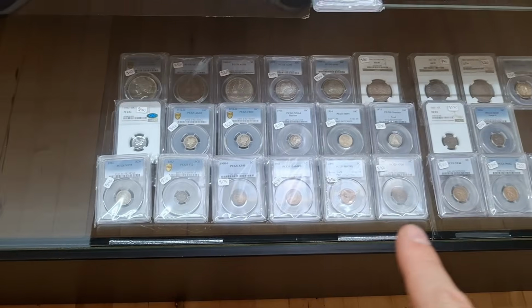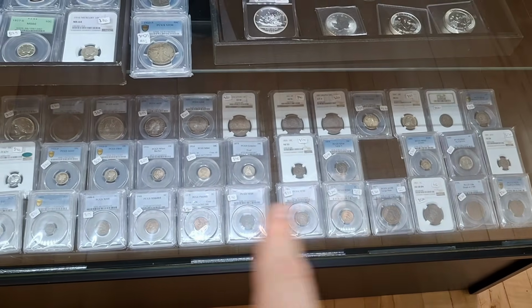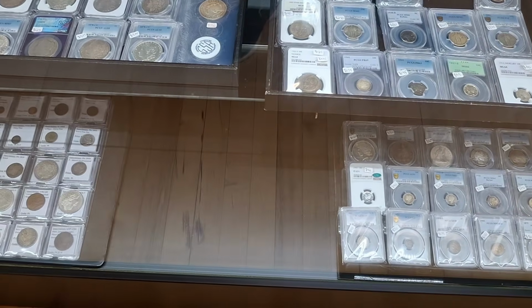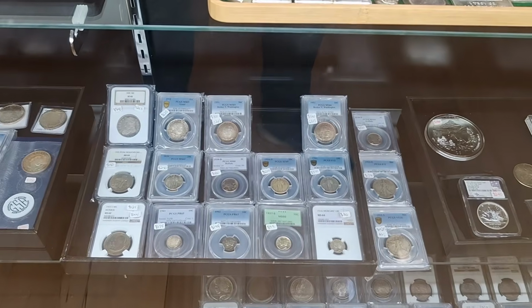I did order more of these trays. Typically I have like 2 trays, and I ordered a few more to put in the cases to make sure they are all spread out nice, not kind of overflowing like there.